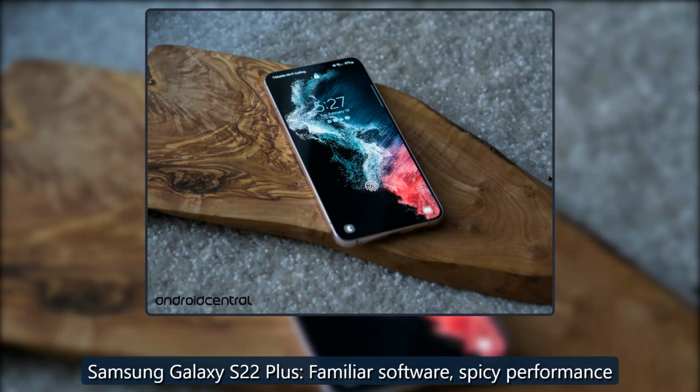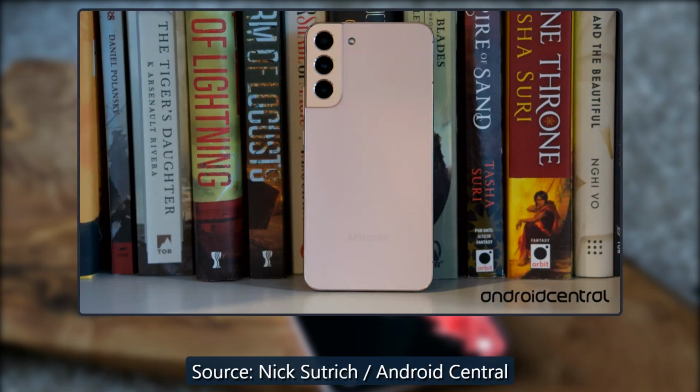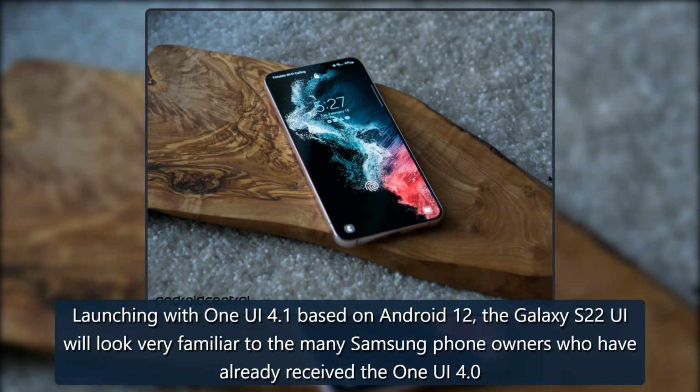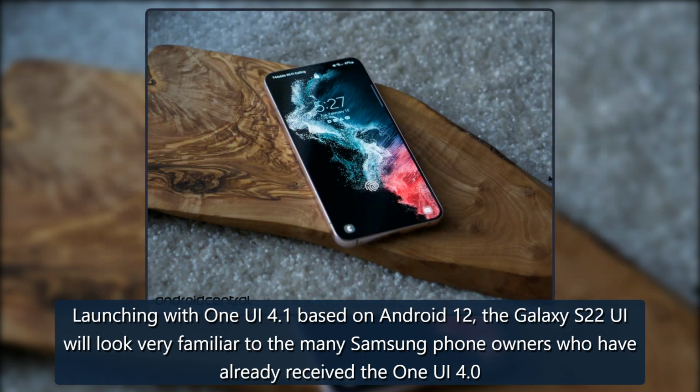Samsung Galaxy S22 Plus, familiar software, spicy performance. Source: Nick Sutrich, Android Central. Launching with One UI 4.1 based on Android 12, the Galaxy S22 UI will look very familiar to the many Samsung phone owners who have already received the One UI 4.0 update.